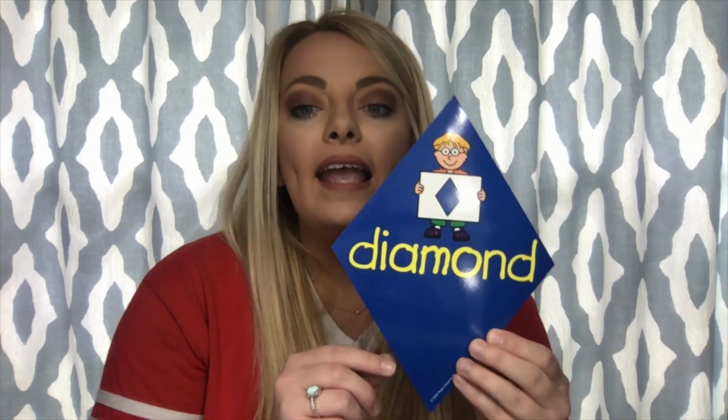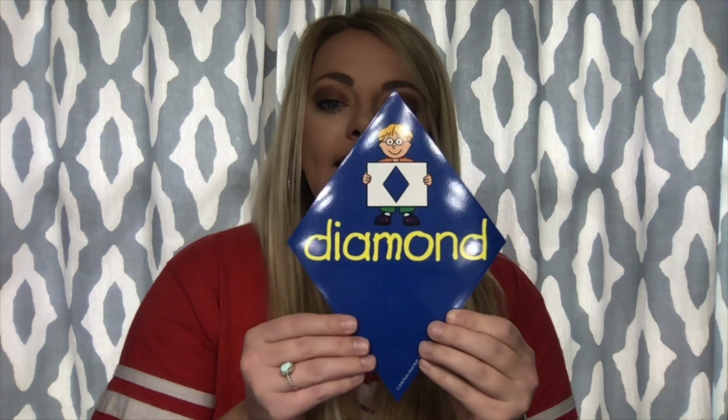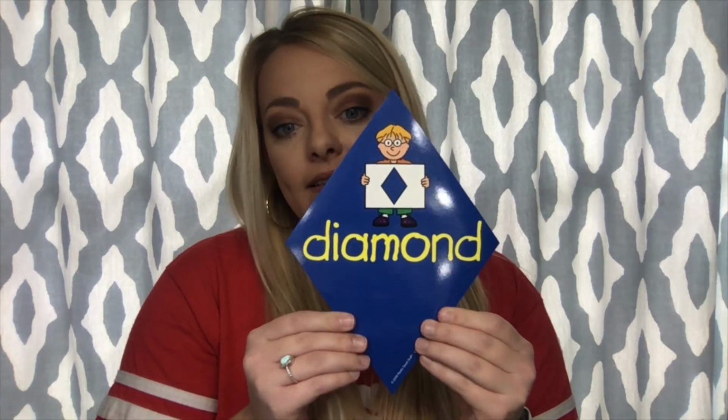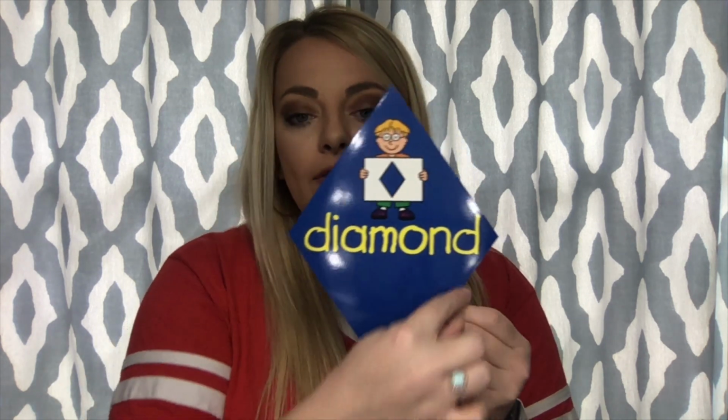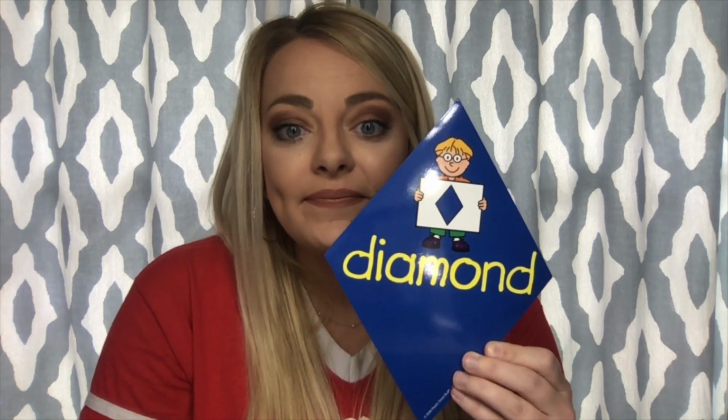Okay? This is another shape that we see a lot. And sometimes it's known as a diamond, but a lot of times it is called a rhombus. Can you say rhombus? Good job. This is a rhombus or a diamond. Look at this diamond. Do you notice anything special about it? It has 1, 2, 3, 4 sides. Just like our rectangle had 4 sides, this shape has 4 sides. They are all equal in length. That means that every single one of these sides is the same.